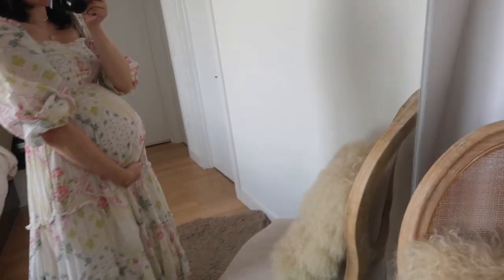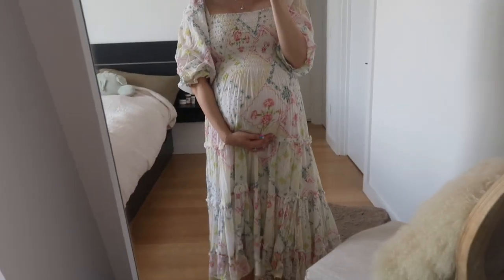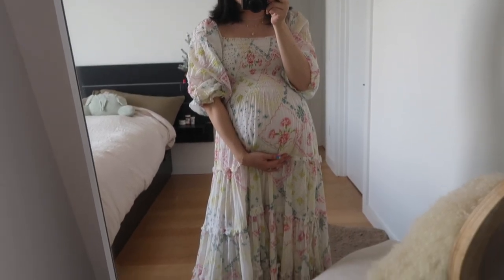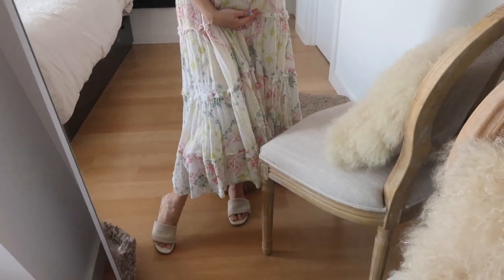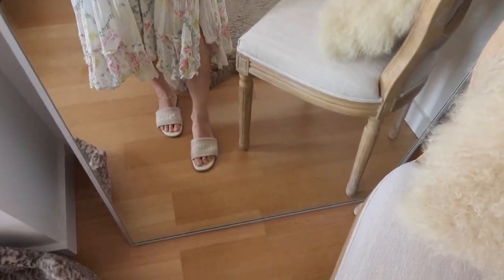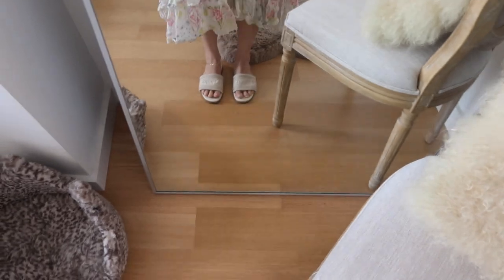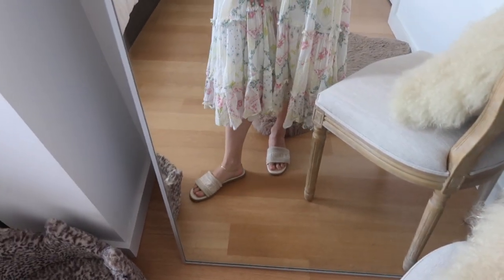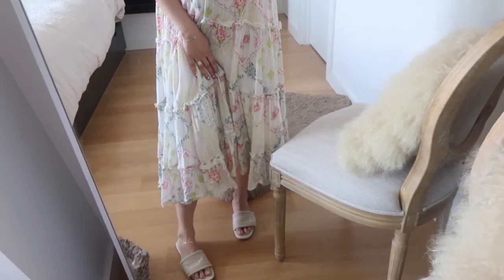And of course, here's the baby bump, and I think it looks really cute when I hold my bump like this in pictures. On my feet, I have my Target slides that say Central Pay. You can't even really see it. I just really like the Dior-esque vibe, and it's actually really comfortable to wear.